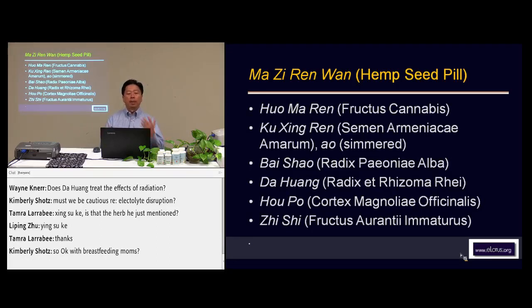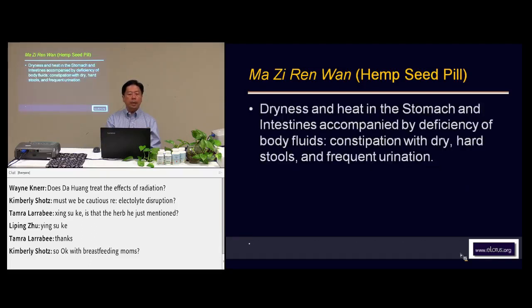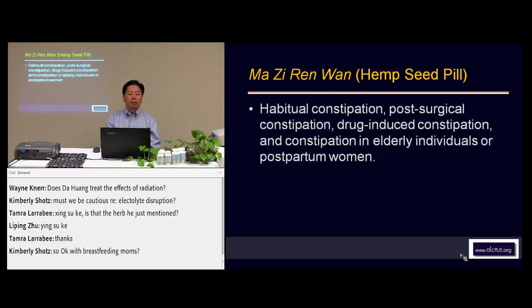All right, so these are the ingredients. As you can see, a lot of seeds, Huo Ma Ren, Xing Ren. Okay, it is for treating dryness and heat in the stomach and intestines, along with underlying deficiency. Okay, and the Western indication is habitual constipation, or constipation in elderly individuals or postpartum women. So somebody who has mild to moderate cases of constipation who also has underlying deficiency.